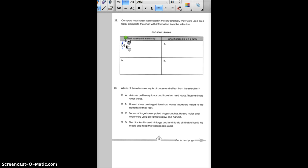Okay, what they did in the city. Here are all of our choices for what they did in the city. You could have pulled milk wagons, pulled freight wagons, pulled bread wagons. You could also have transport people, pull heavy loads. Okay, on this side, on the farm, you could have harvested crops, plowed fields, transport people, pull heavy loads.